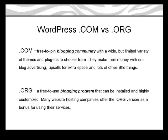Where they make their money is through their advertising on your free blog, or if you don't want that advertising, they make money by charging you to have that advertising removed. So if you don't want advertising on your site, you're going to pay for it. They also make their money with upsell services like adding a domain, HD video services, and storage space upgrades. So that's a little bit of information about that. The other thing is that we got away from .com because we just needed that customization. That was the most important thing to us.